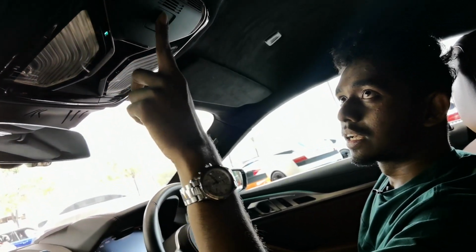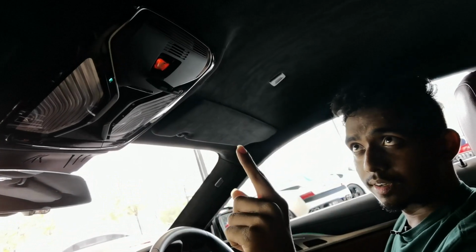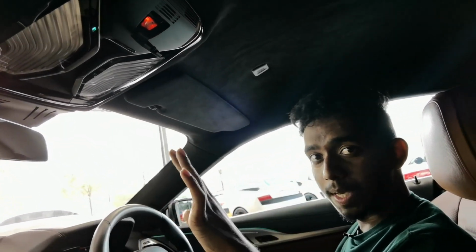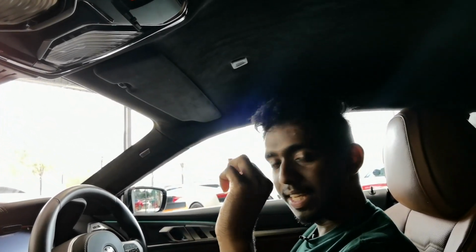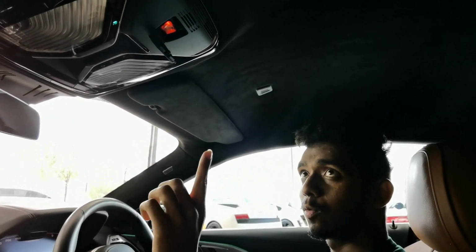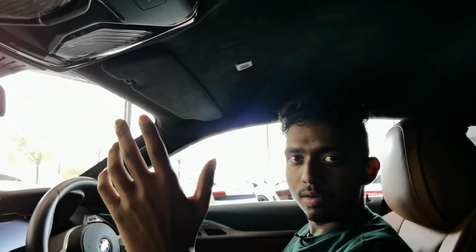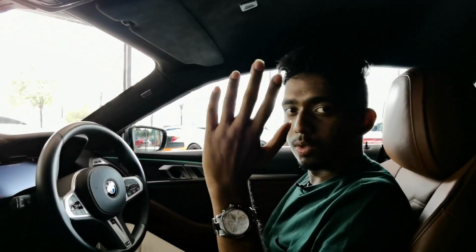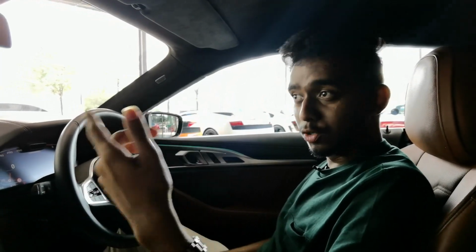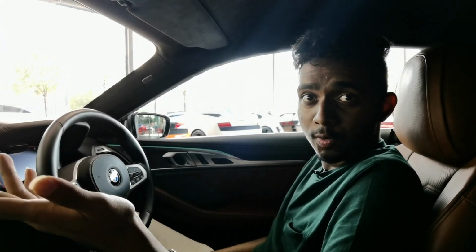Now this SOS button, this feature is only on BMWs, and it is on every single BMW. Let's say you're on a dark road, you don't know where you are, and you think two people are following you in another car. Yes, you could call the cops, but you don't know where you are.